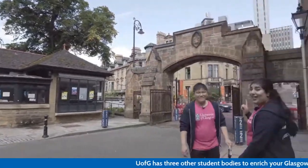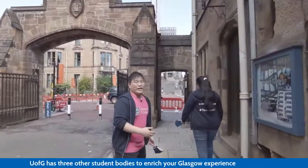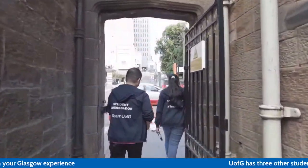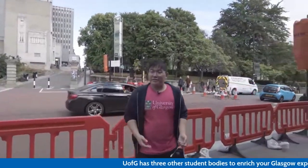That's our lovely roadworks there again, but don't worry. So the bus that just passed by, that's bus number 4. That leads you straight into the city centre. It comes, if I'm not mistaken, every 15 minutes or half an hour, depending on the time of day. And it's the easiest way to actually get into the city centre without taking the subway.